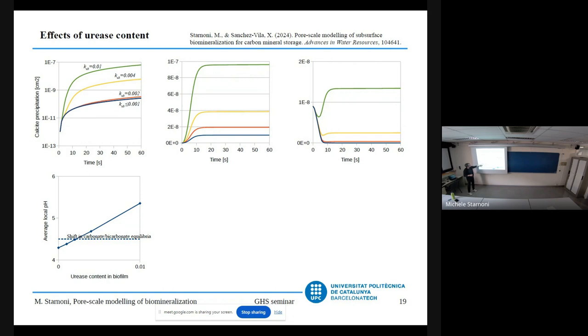Because then there's a shift in the carbonate equilibrium. So we go from acidic conditions where CO2 is dominant to conditions where also carbonate and bicarbonate play a role. So this result has been recently published, so if you want to take a look, I apologize again for forgetting the Y, which is terrible from my side.